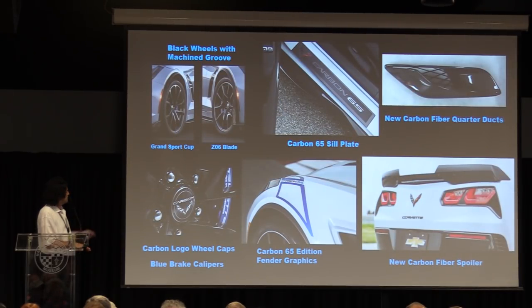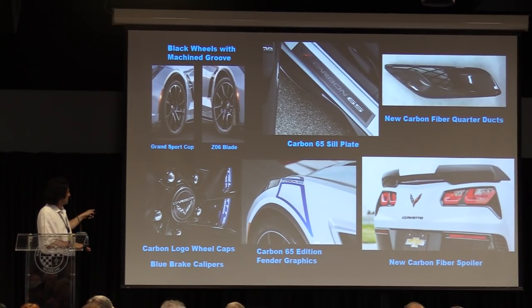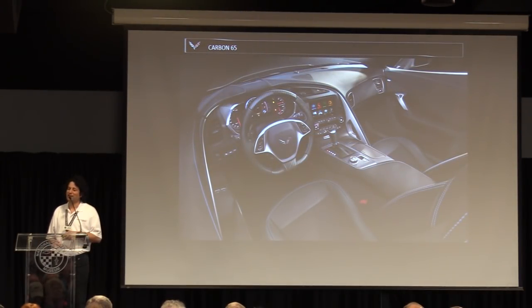All right, here are some of the details. Again, the wheels: the Grand Sport gets cup wheels with a machine groove, and the Z06 version gets what we call the blade wheels, again black with machine groove. There are special sill plates. For the first time, we have these carbon fiber quarter ducts. We have the blue brakes and accents, which bring out the blue highlights in the color, and the carbon logo on the wheel caps. Of course, the fender graphics and the new carbon rear spoiler. Okay, let's get Ryan back to talk about the Carbon 65 interior.